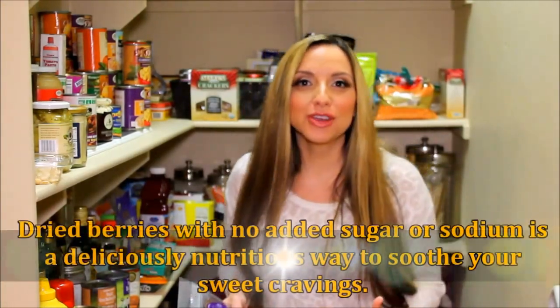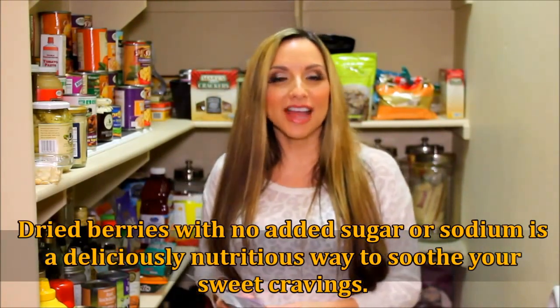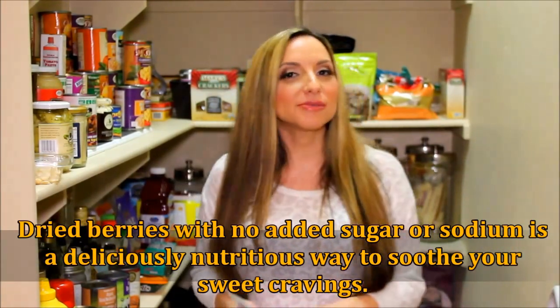It's delicious. One of the changes I've noticed with my pregnancy is that I've got a sweet tooth, and I think one of the healthiest to keep around is some dried berries. I make sure that they don't have any added sugar or sodium and that they're just dried fruits. The reason I do that is so I always have a snack. I can take this to work with me. I can grab a handful in the morning to give me some quick energy.